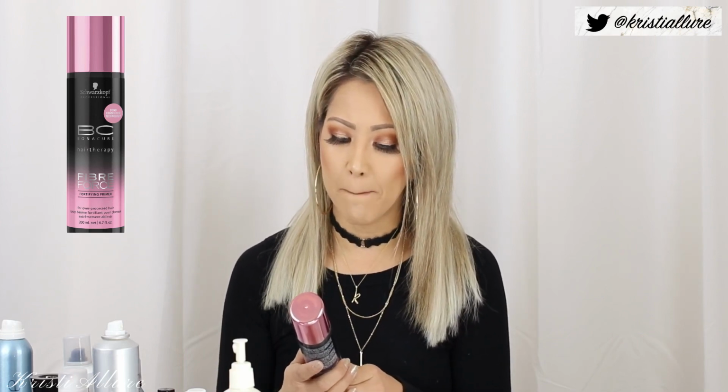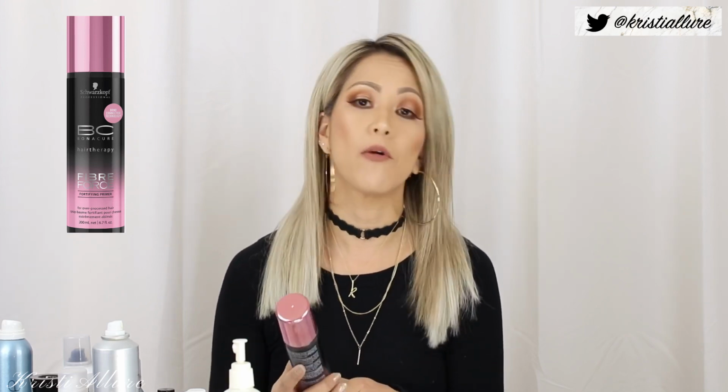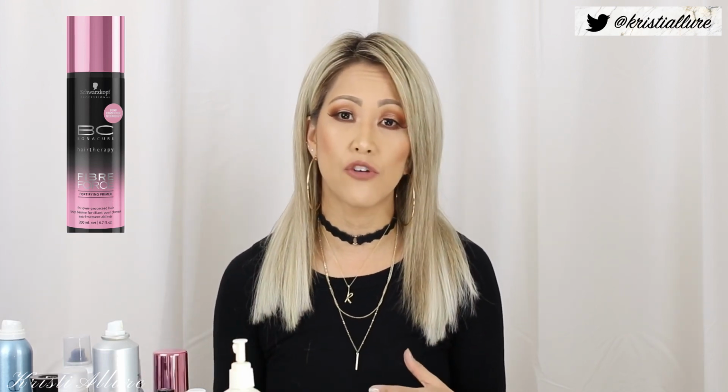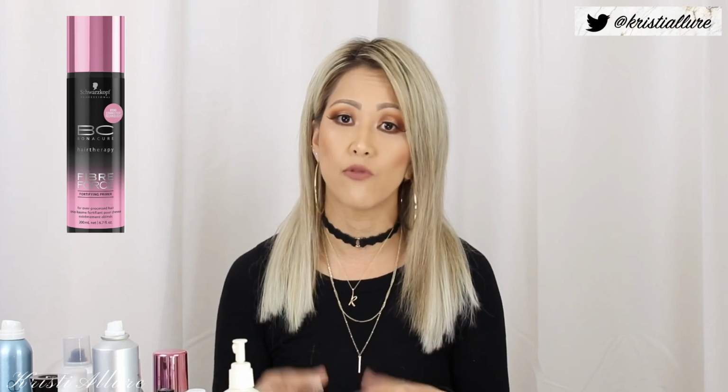It's by Schwarzkopf, and this is called Bonacure Hair Therapy. It's Fierce Force Fortifying Primer. So like your face, like what you would do for makeup, we talk about it all the time, is using primers before you put your makeup on, right? Kind of creating that smooth canvas before you go in.